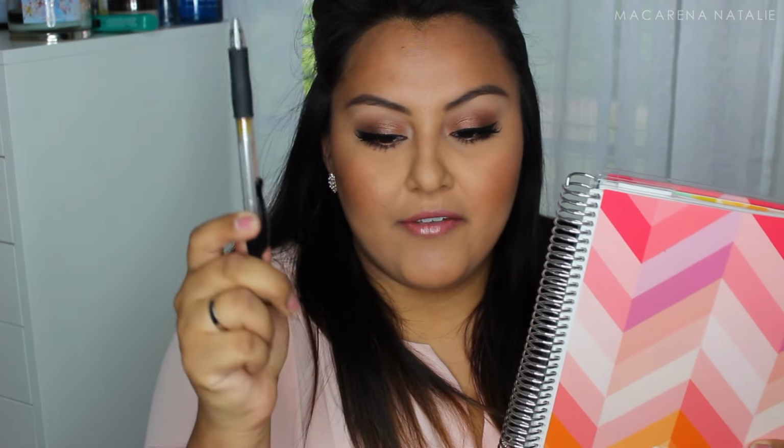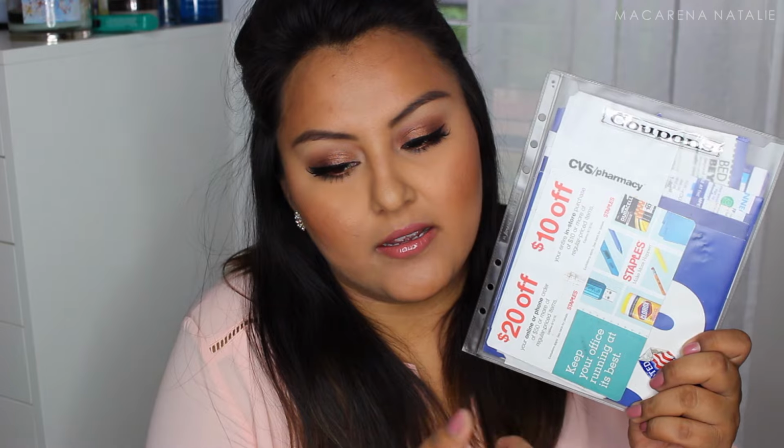So first thing I have is my planner here. This is the Erin Condren planner. I am obsessed with my planner. I love my planner. I'm very old fashioned. I need a planner. I need to write things down. I don't like using digital calendars or anything like that. So I just have this planner, and then my favorite pen, which is the Pilot G2. And then next I have this little coupons holder. This is a Filofax pocket folder thing that went in there, and I just have a bunch of coupons from Staples, a lot of Bed Bath & Beyond coupons and CVS coupons and stuff like that.